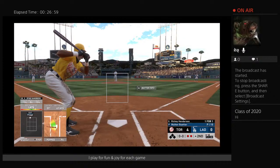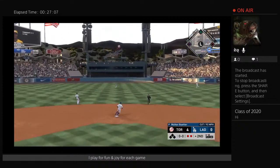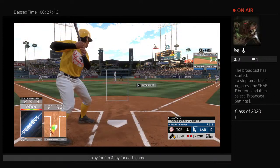Henderson. Now here it comes. Back up the middle and in for a base hit. Didn't waste any time, like the first pitch he saw, to keep the inning going.